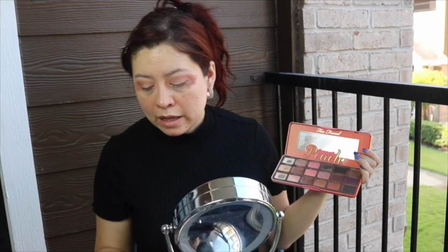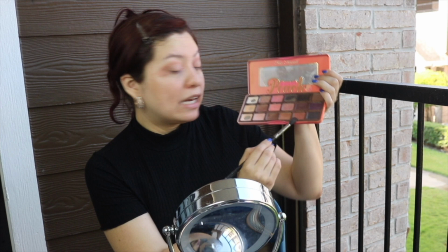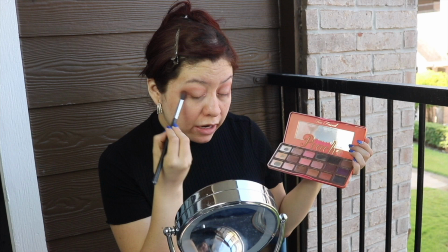And then I'm going to go back to the same brush that we used, the same E40. And I'm going to go into the next color that's next door. Let's call it Summer Yum. I'm going to be putting it exactly what I did with Puree in the outer corner. So we're going to go a little bit under that Luscious color and into the crease.